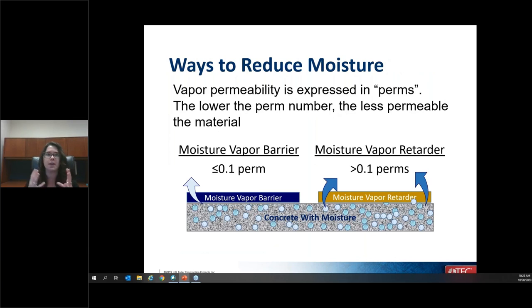Additionally, let's talk about vapor permeability. When you specifically talk about moisture vapor, we typically talk about it in perms. Perms is basically just a measure of how much moisture goes through the concrete slab, okay? So when you talk about moisture vapor perms, the lower the number, typically the better. If you have a true moisture vapor barrier, it's not going to allow more than 0.1 perms through. So that looks like that, right? Not a lot of moisture going through.